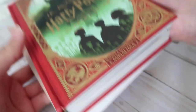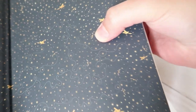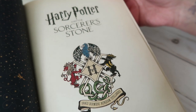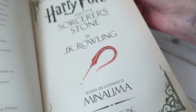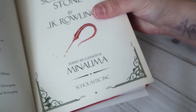So I don't really want to do any kind of spoilers for anyone who may be looking to get it, but we are just going to go ahead and open, just take a little look real quick. So the inner page is this deep, rich blue, and it has little wizards flying around, I'm assuming little Harrys, chasing tiny little golden snitches, not sure how well you can see that, and just really pretty little stars. And then the first title page is Harry Potter and the Sorcerer's Stone, and there's this beautiful crest here that has all four of the house mascots on it. And then right here, Harry Potter and the Sorcerer's Stone, there's a phoenix feather quill designed and illustrated by Mina Lima.